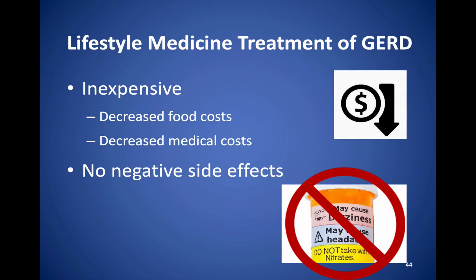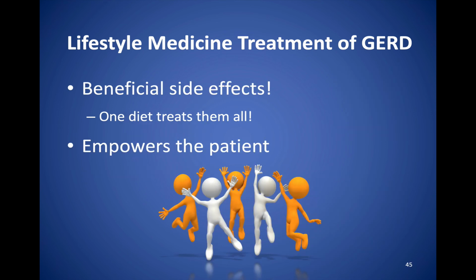Lifestyle medicine treatment of GERD is inexpensive. It actually decreases your food costs and decreases your medical costs. And there's no negative side effects other than maybe a little bit of gassiness that first couple of months while you adjust to the high fiber foods. Lifestyle medicine treatment has many beneficial side effects in that one diet treats all these chronic lifestyle related diseases like high blood pressure, high cholesterol, diabetes. It helps prevent stroke, helps prevent heart attacks, helps prevent many of our cancers, and it puts you in control.